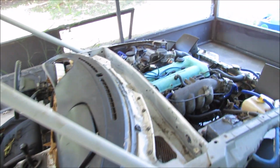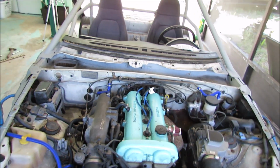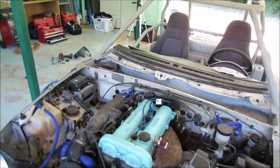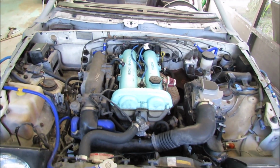Well, there you have it. A cheap, terrible fix. I wouldn't even call it a fix. I doubt that spark plug is 3 threads deep into that block. Anyway, that's for another day.